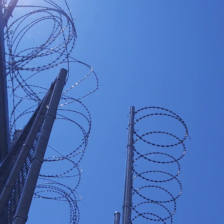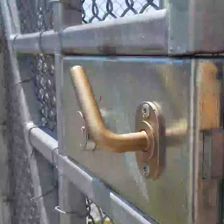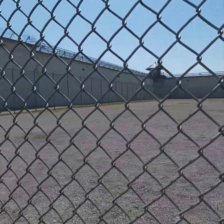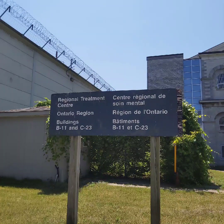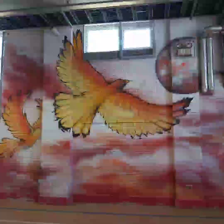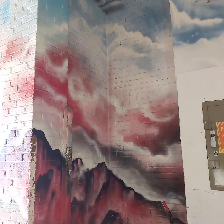Next, we were taken out to see the exercise yard, and we heard the stories of the successful and unsuccessful attempts at escape that happened over the history of the prison. Kingston Penitentiary housed a regional treatment center, an independently managed accredited psychiatric facility providing in-house mental health and treatment services to the Ontario regional population.